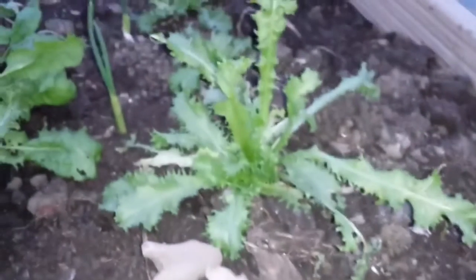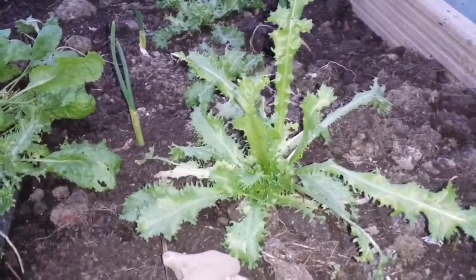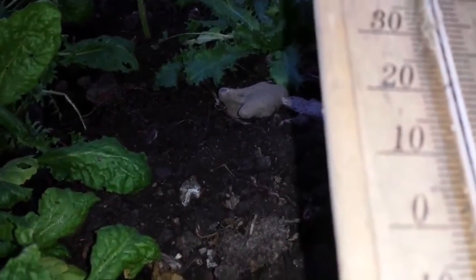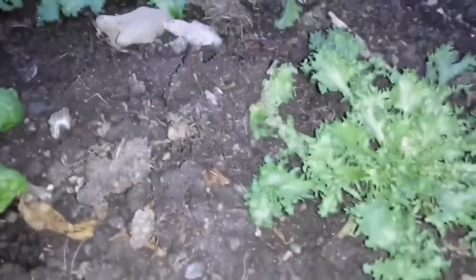These are end of. And between them are garlics. Temperature here today, yeah, it's now about 4:30. This is, temperature-wise, 2 degrees above zero in the polytunnel.